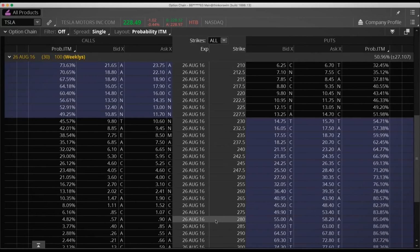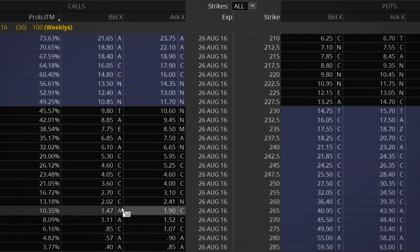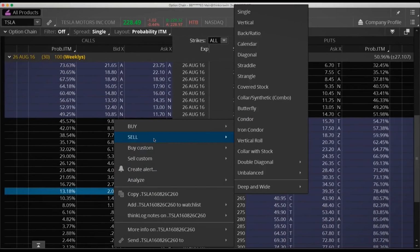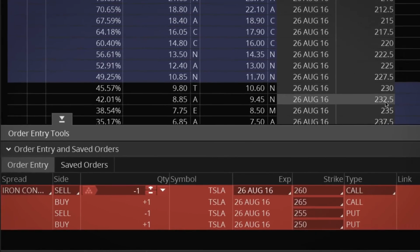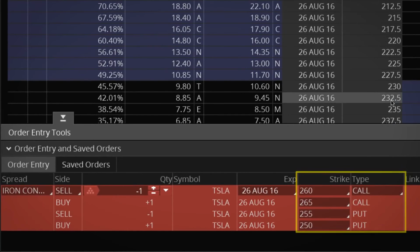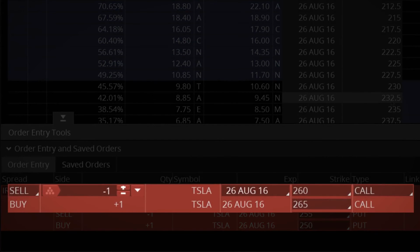Now, for starters, let's find a call with a probability in the money of 13%. That brings us to the 260 call. We're going to right-click on the bid, click Sell Iron Condor. In this case, it defaulted to 5 points wide, which is what we're going to stick with in this example.